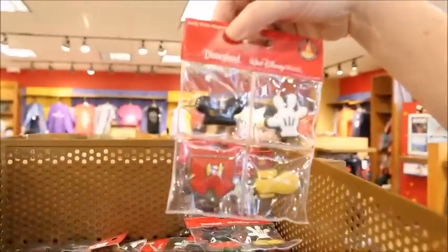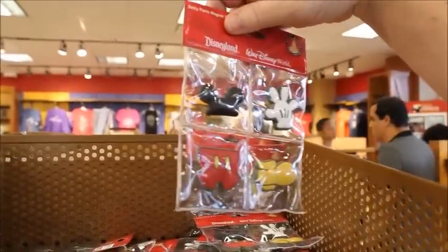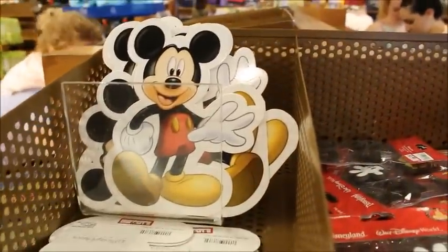Oh! Magnets. Super cute. They're $3.99. Oh my gosh. Those are really cute. And there's postcards in here too.